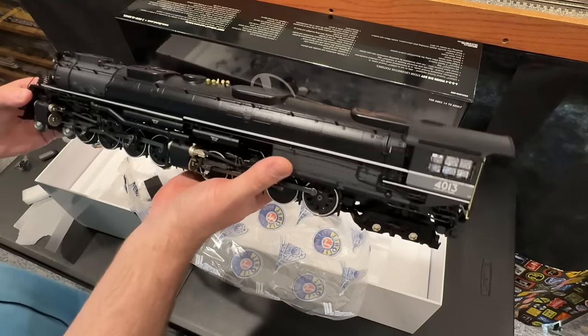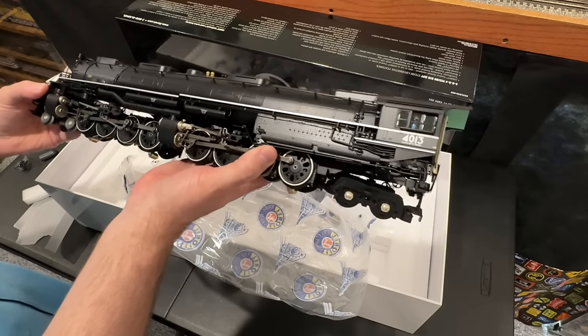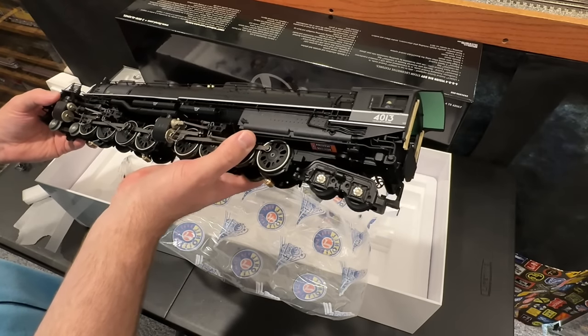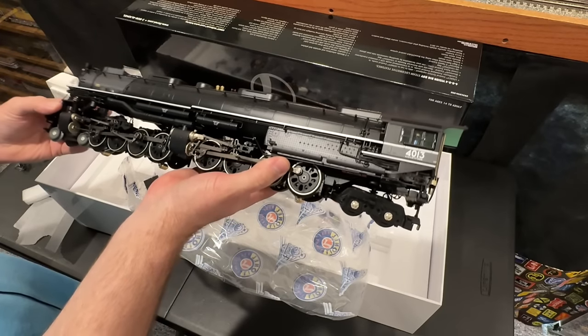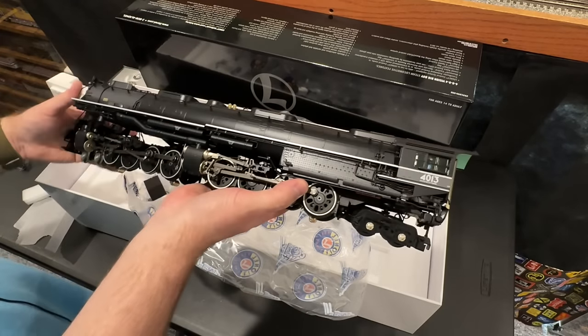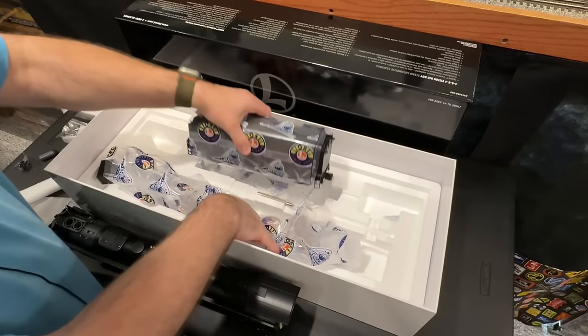Wow. I don't know. I mean, this may sound weird, but I think this looks better than the 4014 that I already have. This looks amazing. I love the accents with the paint. The cylinders look incredible as well. Let's check out the tender.